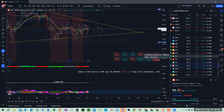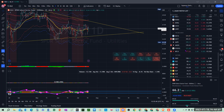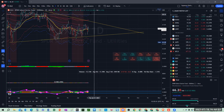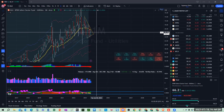And that's where we get some of these explosive moves. Right? Because as institutions rotate out of one sector into another, we can definitely see that prices will get adjusted as volume starts coming in or out of those names. So that is XLU on the daily, XLU on the weekly, XLU on the monthly. So this thing's just ready to die.